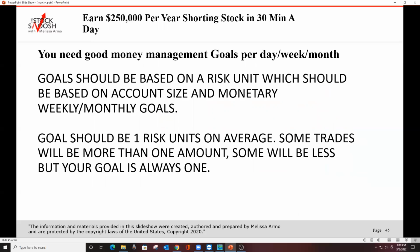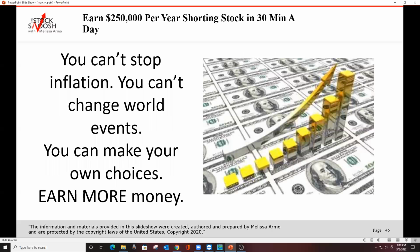So you need good money management. Goals per day, per week, per month. Goals should be based on a risk unit, whatever it's going to be. And you can't change it all the time. You can't do 5,000 in Amazon and 1,000 in the SPY. No, because if Amazon loses, you have to take 5 trades just to come back to break even in a good win in the one. You have to be consistent with your risk. You have to look at it by weekly goals and monthly goals. So that's what I would do. And if you have questions about that, you can always ask me.